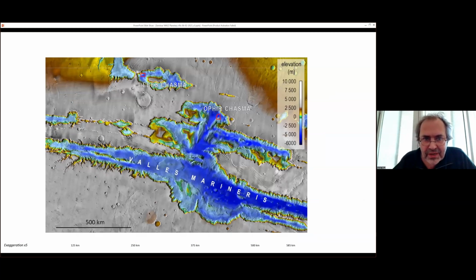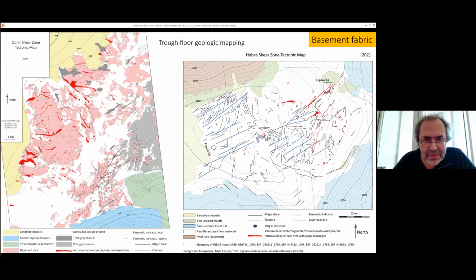We work in particular in these two small regions in red here in northern Valles Marineris. We started by mapping the structures at a high resolution. We have everywhere a resolution of 25 to 50 centimeters, so we mapped the structures at that scale. This is the floor of this graben. It's two grabens, and this is here that is intensely deformed first. And also there are some magmatic intrusions which are here in red.